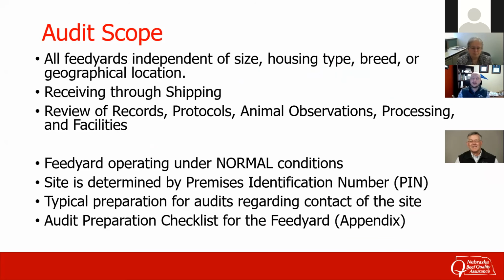The scope of the audit, the whole idea around it, is so that any feed yard, independent of their size, housing type, if they're an open yard or undercover feeding, breed of cattle, for people that might be feeding down in Texas that have a lot of eared cattle, or geographical location, you should be able to pass this audit tool. It does track cattle from receiving all the way through shipping. The whole idea around this audit tool is they review the records, protocols, animal observations, and processing and facilities. The feed yard must be, or should be, operating under normal conditions.